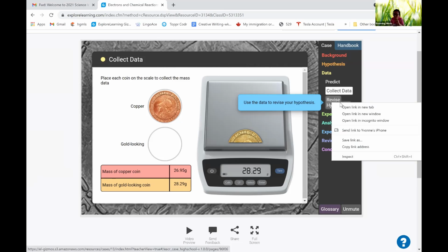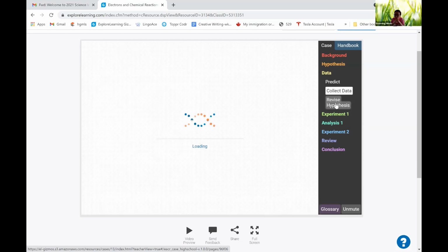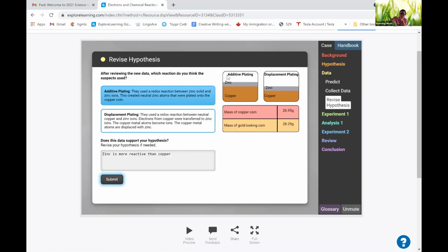Based on our analysis, what does that tell us? There's an increase in mass. And we talked about the different types of reactions we're seeing in additive plating versus displacement plating. How did the mass compare? Which one causes a mass increase, additive or displacement? Sean, do you remember? Adding? The additive makes it heavier.